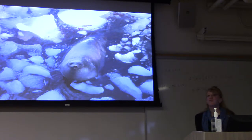So those were all juvenile males, and what they do is they have these mock fights where they practice battling for the ladies. And then they make some of those loud vocalizations when they do that.